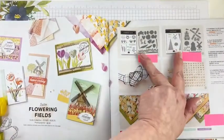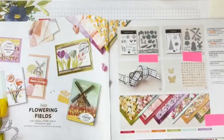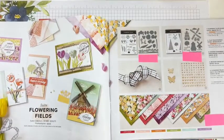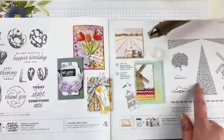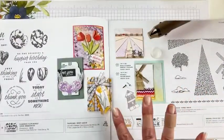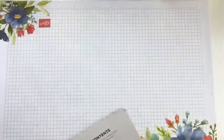Now, there's 2 stamp sets in this suite. We're going to use Flowering Tulips. Now, Flowering Tulips is going to be carrying over into the new annual catalog, but Tulip Fields is going to be retiring. So if you love the coordinating set, and that one's kind of cool, it's got a fun little windmill. They work really beautifully together. So just keep that in mind, but that's what we're going to be using today.